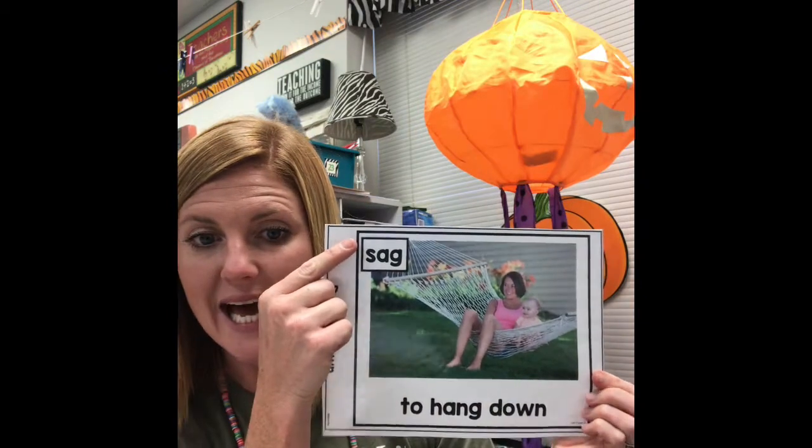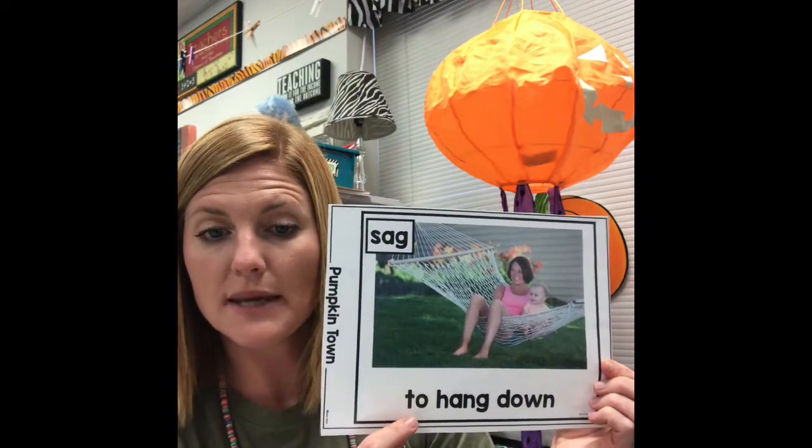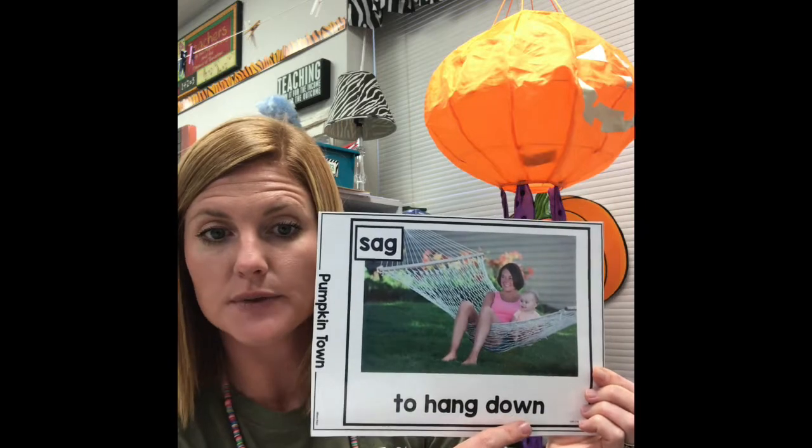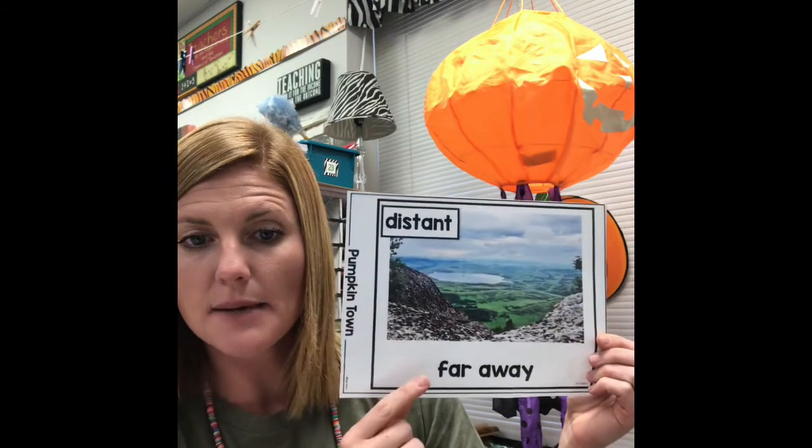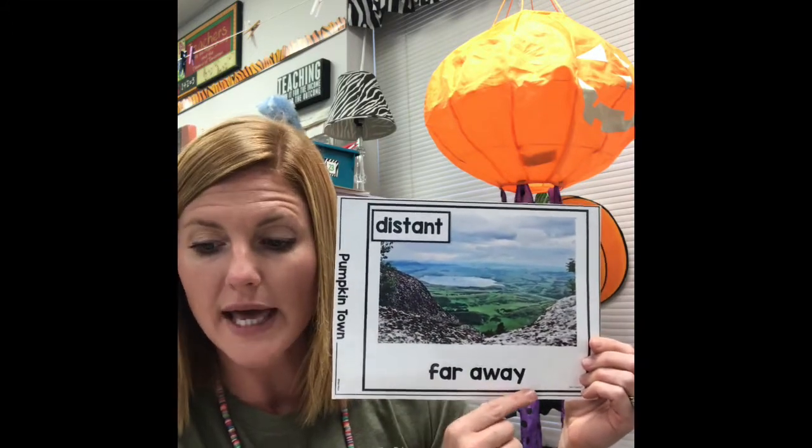We were also listening for the word sag. That means to hang down. The last word we were listening for is distance. That means something that is far away.